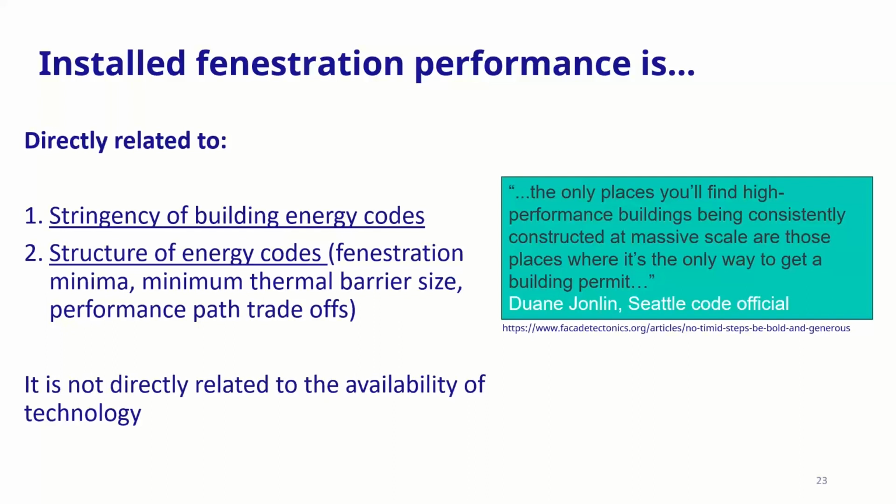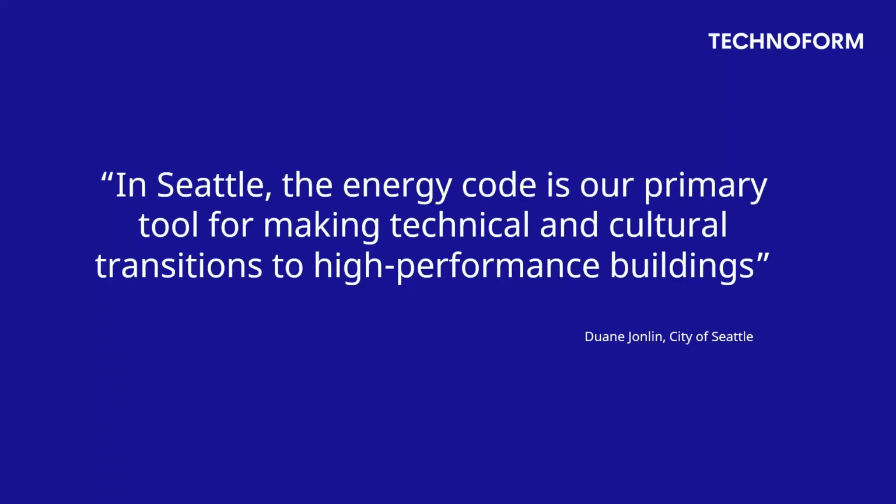If, on the other hand, a city announces that starting, say, 6 months from today, every project must incorporate a range of high-performance features, the landscape changes suddenly. He goes on to say, in Seattle, the energy code is our primary tool for making technical and cultural transitions to higher performance buildings. It harnesses competition in the AEC community. He commented too that entities that recently worked to defeat the new energy code are now focused on developing and promoting their technical prowess under the new rules. In fact, he's found that suppliers reduce prices as the formerly special order equipment becomes standard issue, and subcontractors work out more efficient installation techniques. And you get the economies of scale that help drive down cost and reduce perceived risk.